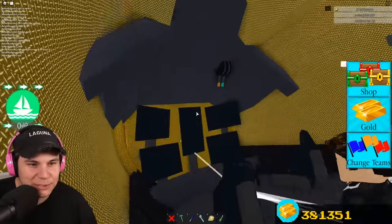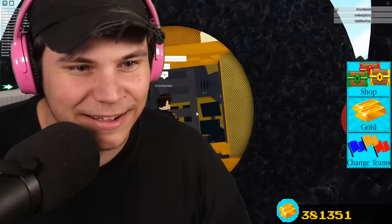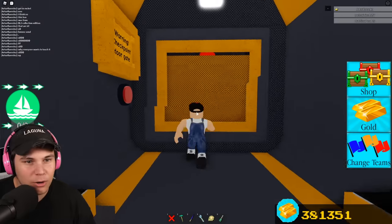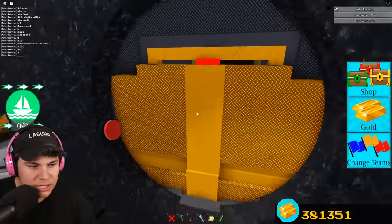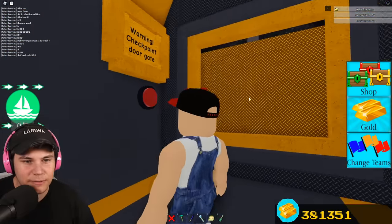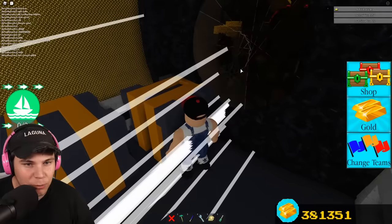So, guys, here we have the actual nose of it. This is apparently where you sit. But we will just make the jump, boys. But it might want to be careful there. Oh, so this is like a... Oh, there's an emergency closure on this. How sick. So I'm not the only one in here. Warning, checkpoint door gate. All right, so guys, I'm currently inside of the actual rocket itself.